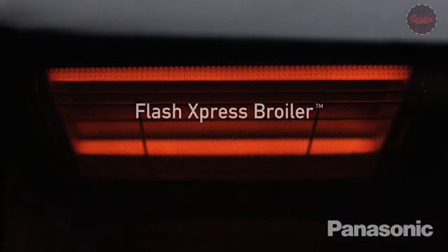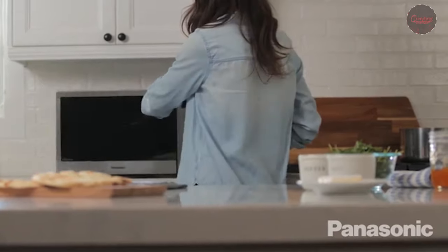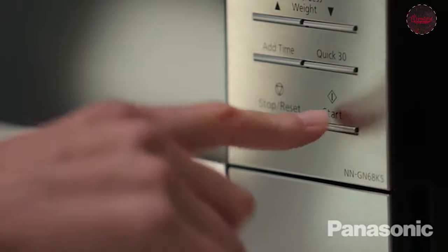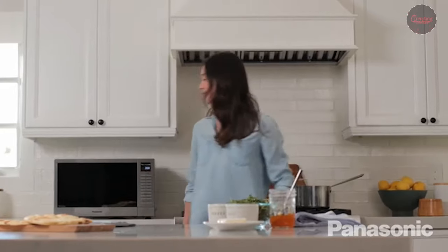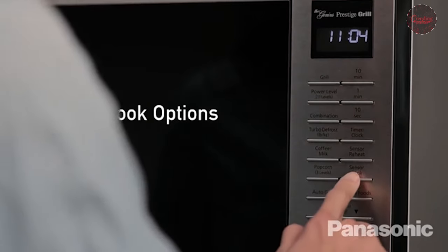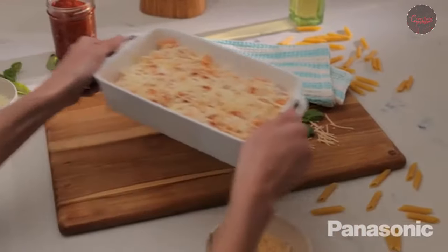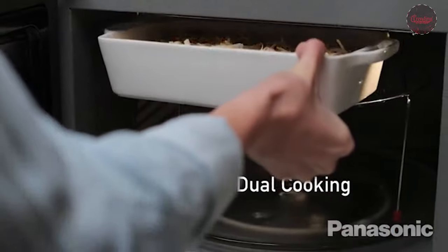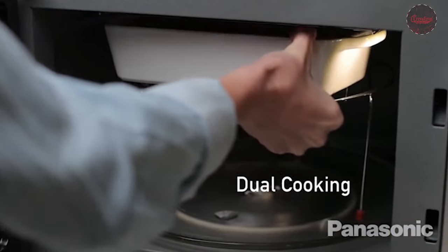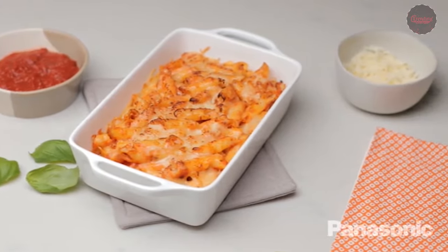The Flash Express Broiler function allows you to create meals that are perfectly browned and crispy, fast. And with infrared technology, there's no preheating required. Just turn on your oven and you're ready to cook instantly, saving you both time and energy. The convenient auto cook options make it easy for foods to be perfectly prepared with the touch of a button. Save time with the dual cooking option, allowing the broiler and the microwave to work simultaneously. Your food will be crunchy on the outside and cooked perfectly on the inside.